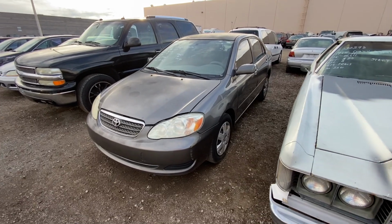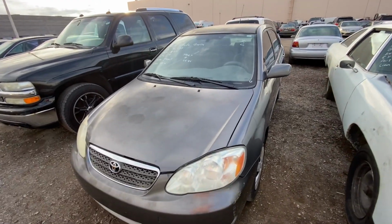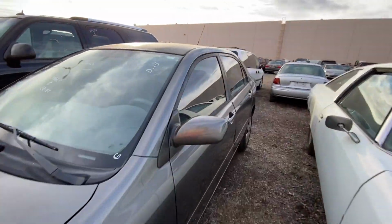Alrighty guys, next up we have a 2007 Toyota Corolla here. 96,000 miles on the dash. Probably one of the better cars here today. From a first glance, it does look pretty good. However, we got a little bit of hood fading there on the top of the hood. Looked like they hit a little yellow pole or something like that.